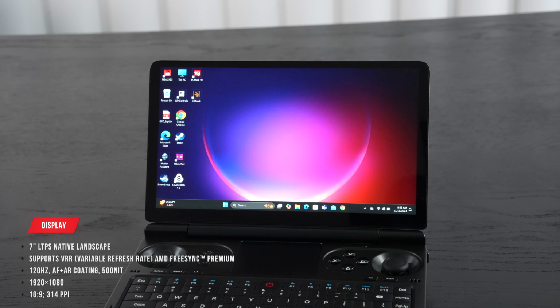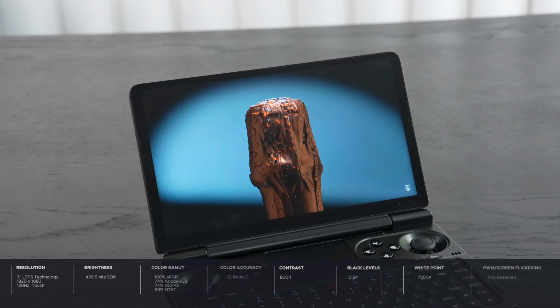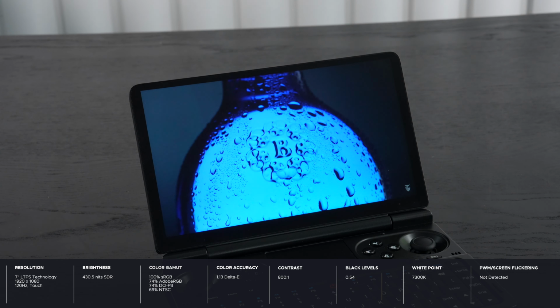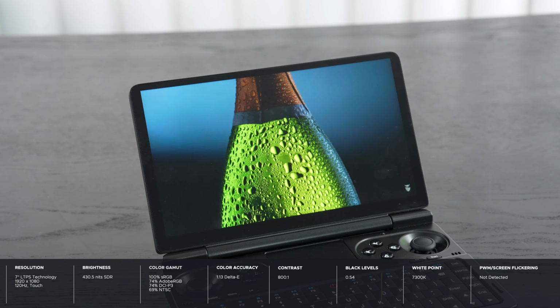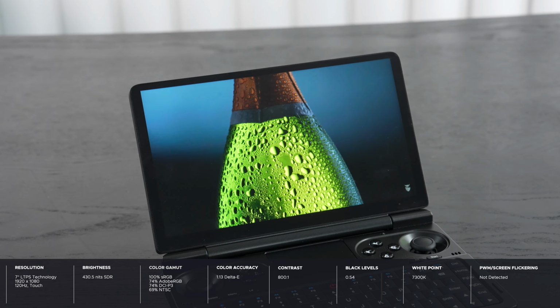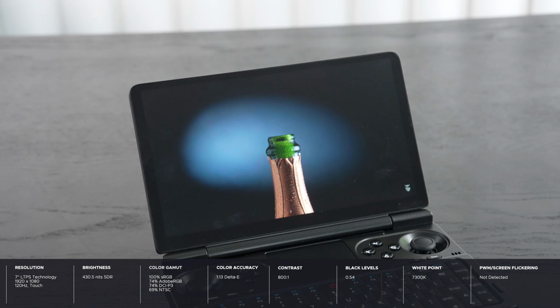Now, this has a 7-inch display. It's a full HD resolution, 1920 by 1080. It's an LTPS native landscape display. It also has a 16:9 aspect ratio, 314 pixels per inch. So I don't think you need to go anything above full HD here. It is also a bright display, 431 nits in terms of the standard dynamic range, actually 430.5, let's round it up. And then it's got 120 hertz refresh rate. So very smooth, very fluid scrolling as far as that is concerned, as well as gaming. That is something we want, certainly welcome here.